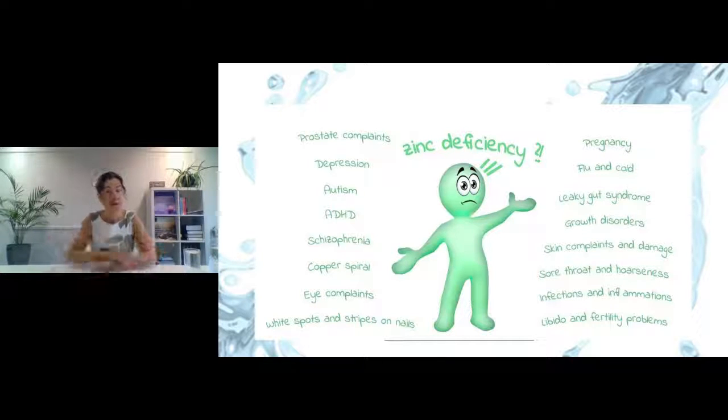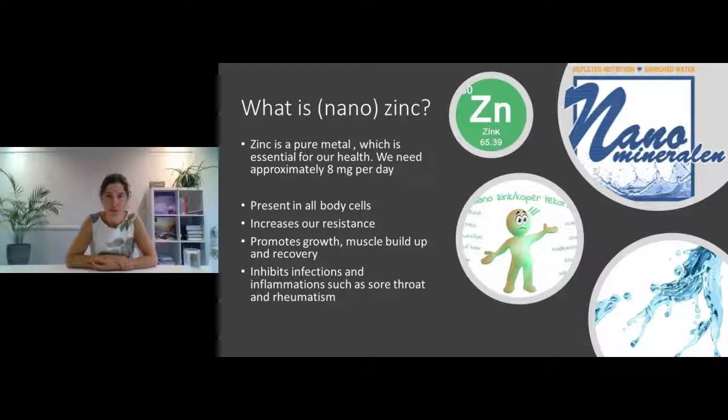First of all, maybe you recognize some of these. Maybe you're pregnant, maybe you have a flu or a cold, maybe you have some skin rashes, irritations, a sore throat, you have a copper spiral, maybe you suffer or you know someone that suffers from autism, ADHD, prostate complaints, depressions. These are all symptoms that usually relate to a small or a large zinc and copper deficiency. And we will go over the several issues and symptoms. But first of all, we're going to have a look, what is nano zinc?